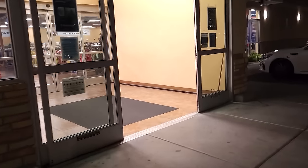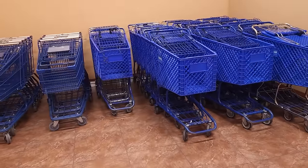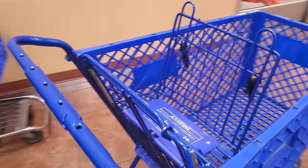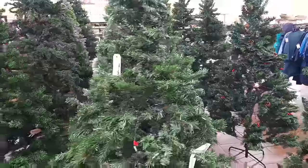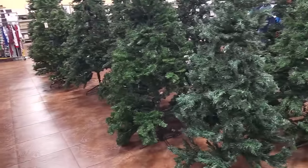Oh, the pretty Goodwill sign. Let's go in and pick out our lucky cart, which I think is gonna be this one. This one's calling me. That's the one. Orange is still our color. There is a forest of Christmas trees here. I don't know why I didn't come here first.